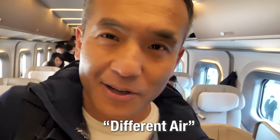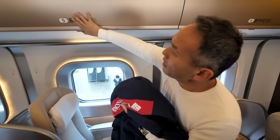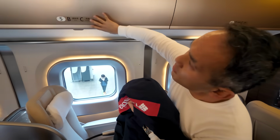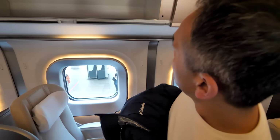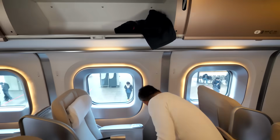It's so quiet. The moment you come in here, the whole air is different. Different air. Right. In other cars in Shinkansen, there's no door, but like the airplane, they have a door like this. And you can put your jacket.